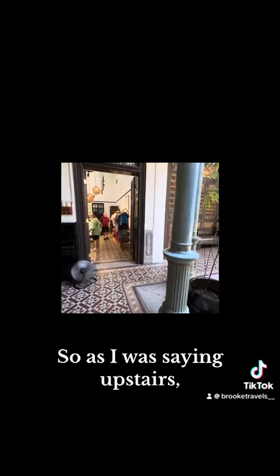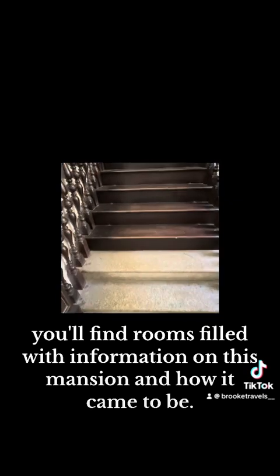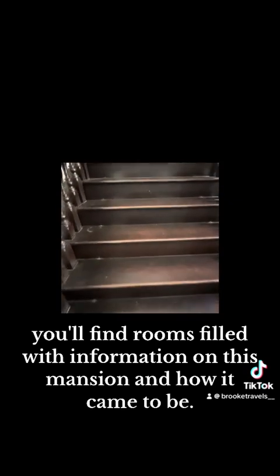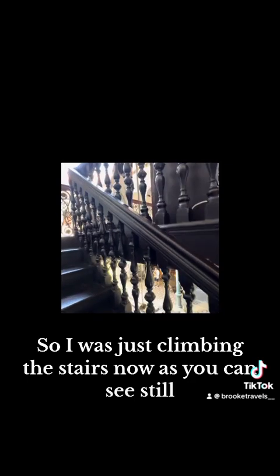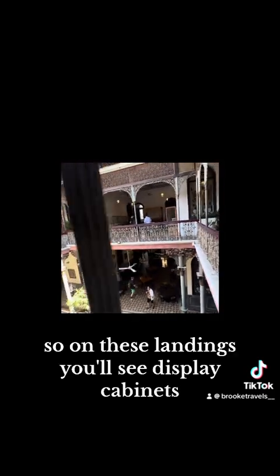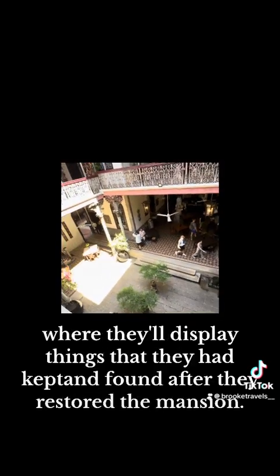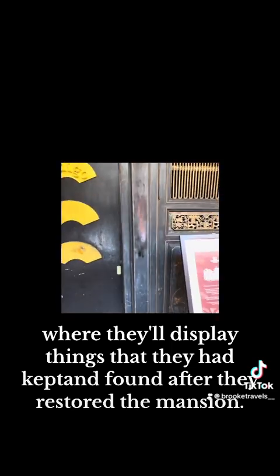As I was saying, upstairs you'll find rooms filled with information on this mansion and how it came to be. Climbing these stairs in 35-degree Celsius heat was criminal. It was absolutely criminal. We're just climbing the stairs now, as you can see. On these little landings, you'll see display cabinets where they display things they kept and found after they restored the mansion.